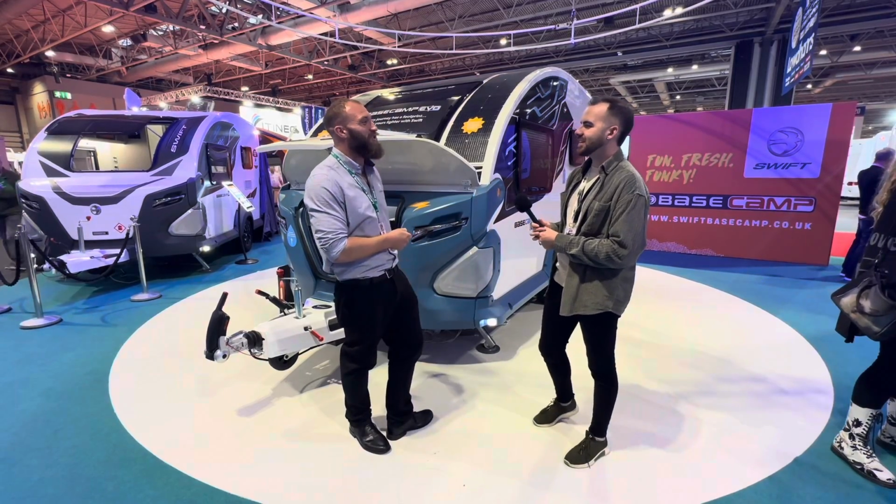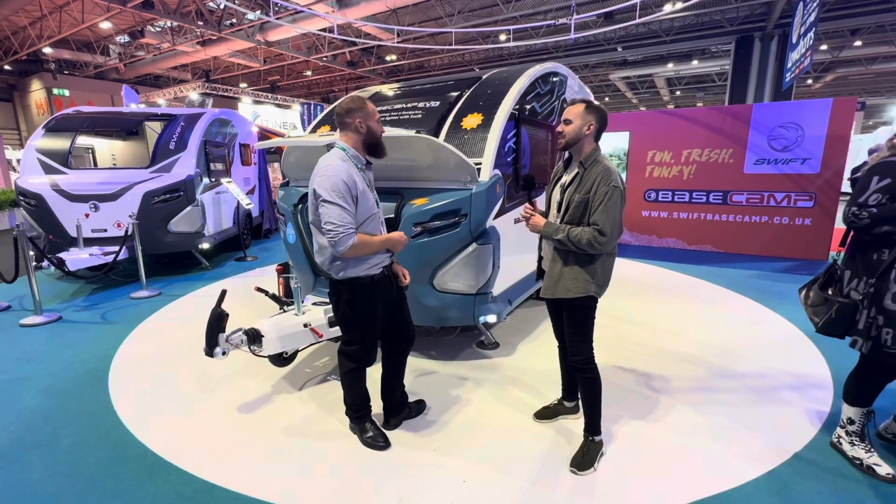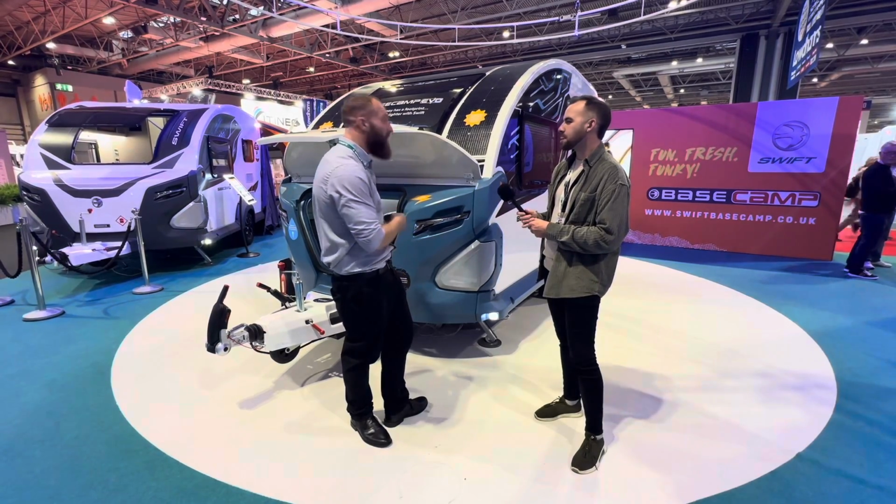We've got no shortage of rain in this country, have we? I was going to say, after this summer, the tank could be overflowing. But yeah, we've got an overflow in there just in case.